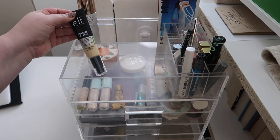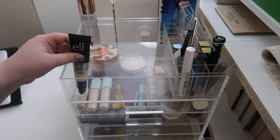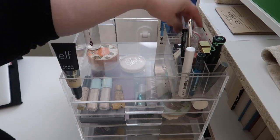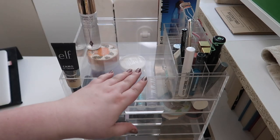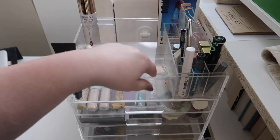I just picked this up today. This is the e.l.f. Camo CC Cream. I'm so excited to finally try this out. So once we get down to drawer number one, I wanna move this in. Let's see, over here, I've got a new eyelash curler coming hopefully soon, so I'm gonna leave that there until we get the new one.